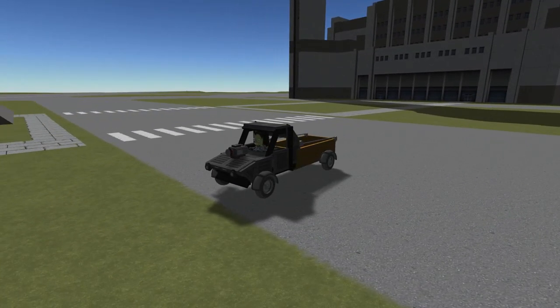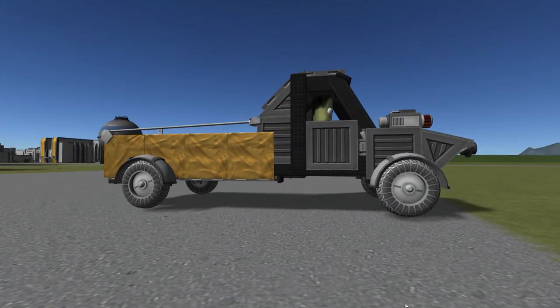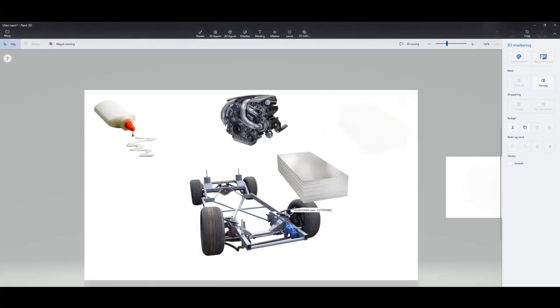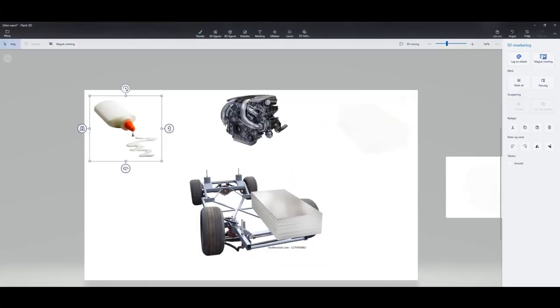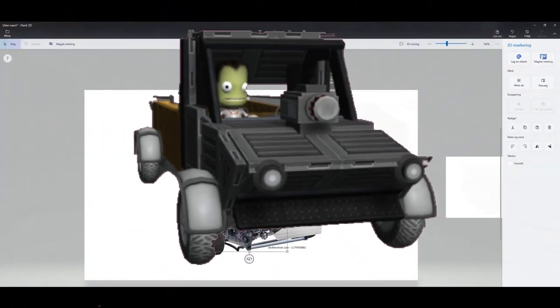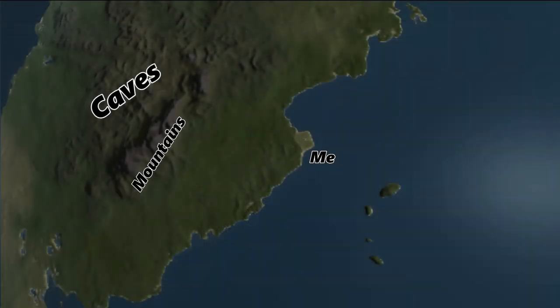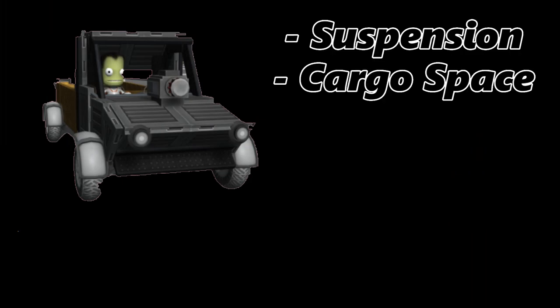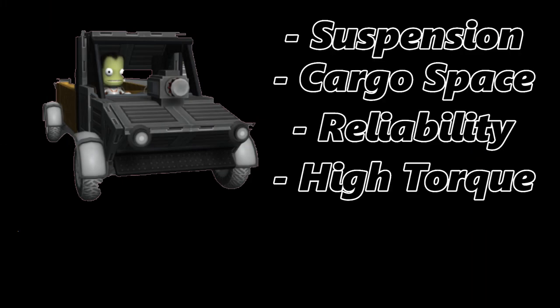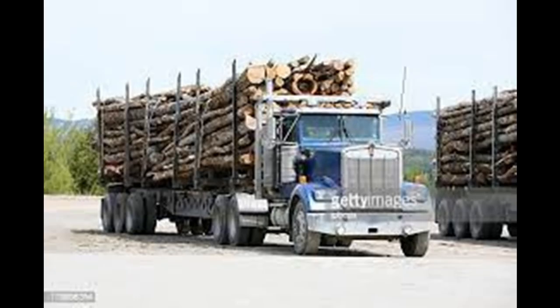This car is about 40 years old, about the same as the Hulsker. It was made by an independent engineer named Ingve. He basically put a bunch of metal plates, glued a pack of engine parts and mounted it on a chassis. This resulted in what is known simply as the Ingve Nardahls. He showed his car to the mining industries on the other side of the mountains, and they were impressed. Suspension combined with cargo space, reliability, torque and effective size made it attractive for transportation of resources and equipment.